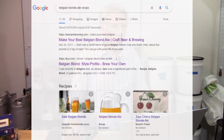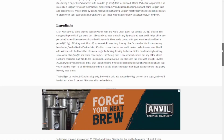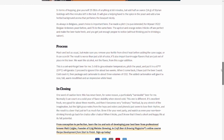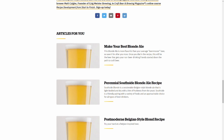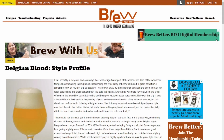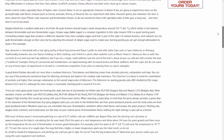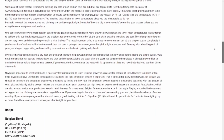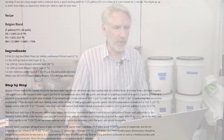And then we turn over to our good pal Google and see what they can turn up. Turns up many good recipes. One of the first ones was a Craft Beer & Brewing article, how to make your best Belgian Blonde ale. Just like I'd mentioned before, these are really great recipes that cover the style, the ingredients, process, and then also some recipes. Another one I found was a Brew Your Own magazine article by Jamil Zainasheff, Belgian Blonde style profile. It has a little bit of overlap with what's in Brewing Classic Styles, and the recipe that's given is very similar, but it expands on additional information on the style, and I got a lot of information from this particular article.